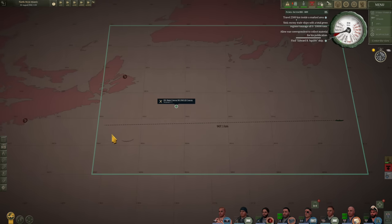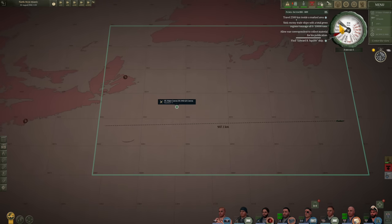But what we need to do, if we're going to intercept this, we need to go full speed and try and get ahead of it. We've been conserving our fuel quite well, but now's the time. Maybe not flank, maybe forward four. Fast ahead, yeah. Yes, okay, let's see if we can intercept that. It's going to be a bit of an ask, but we'll see what we can do.